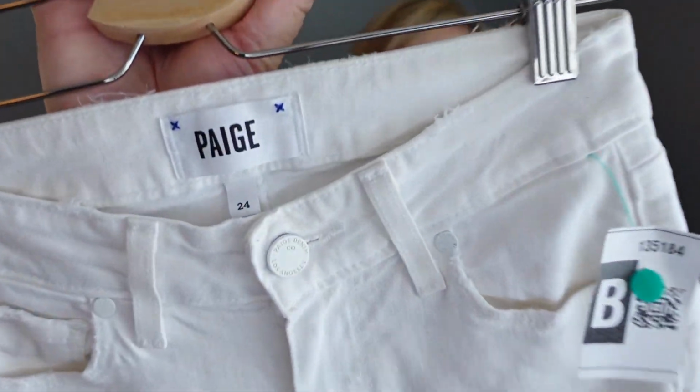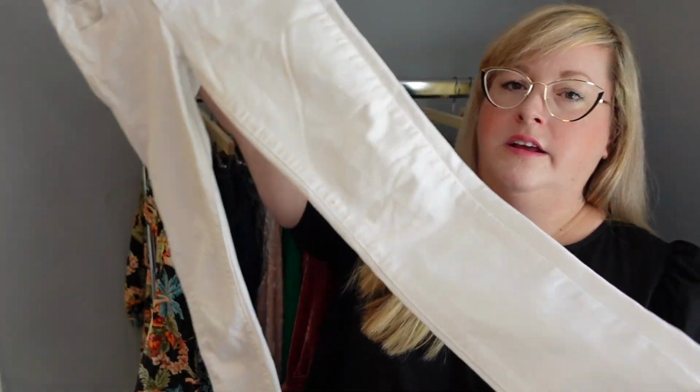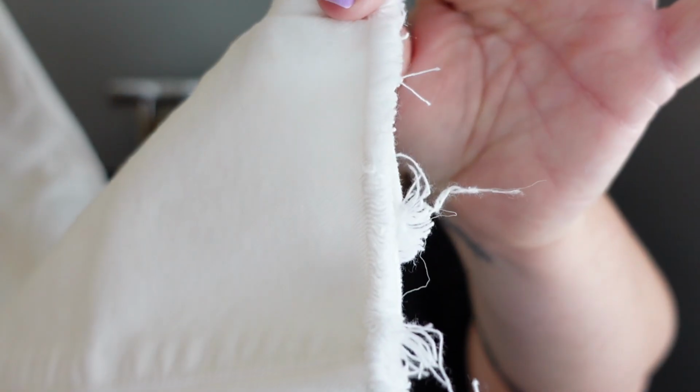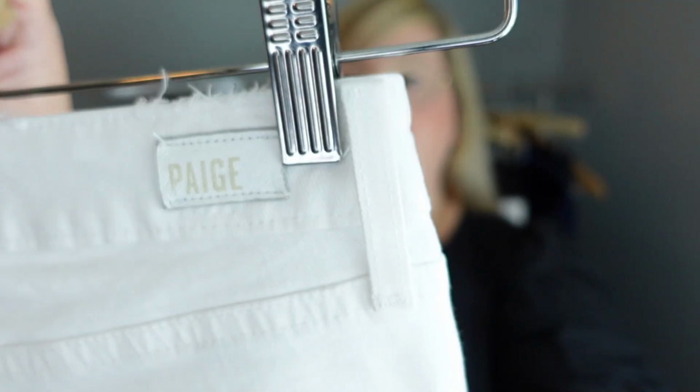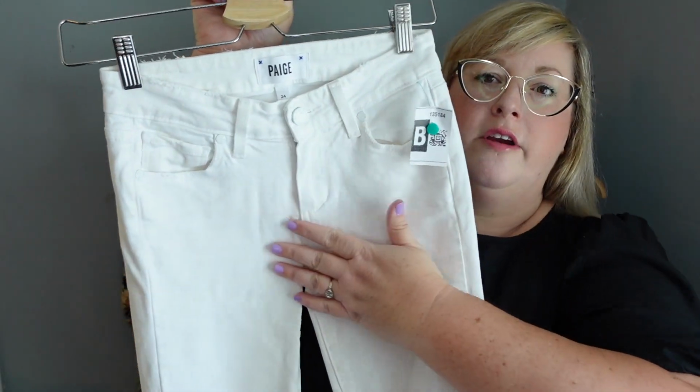This is an item that I wasn't going to pay $5 for because I don't really pick up Paige unless it's maternity or something really special, but these are a pair of white denim jeans with the raw hem there, and they're in great condition. You all know, if you're a reseller, that Paige is very much known for puckering.